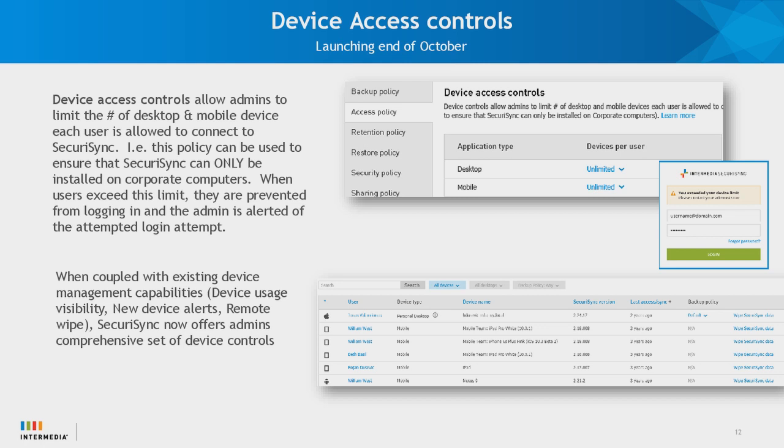I'll give you a very practical use case around this, which I think drove this for us quite a bit. We have a lot of customers that are really concerned about somebody going home, installing SecuriSync on a personal laptop, and kind of siphoning data there. And quite frankly, there weren't many controls in place, except the recently added device alerts to let the admin know that somebody's doing that. And so what's in place right now is the ability to prevent it.